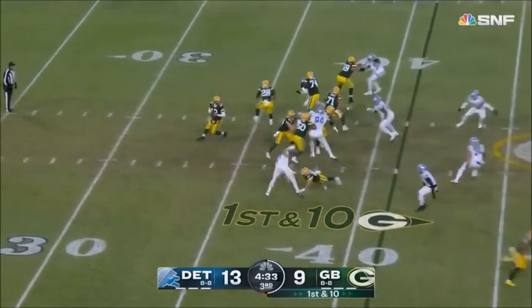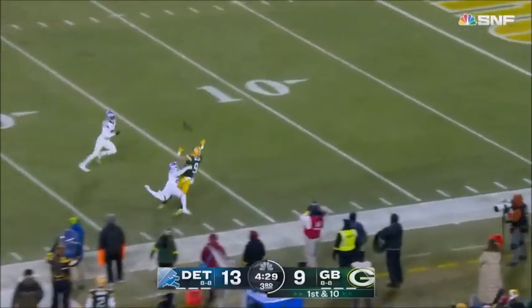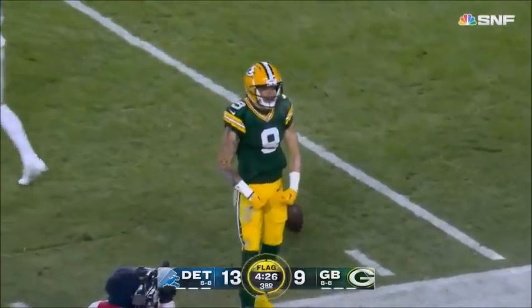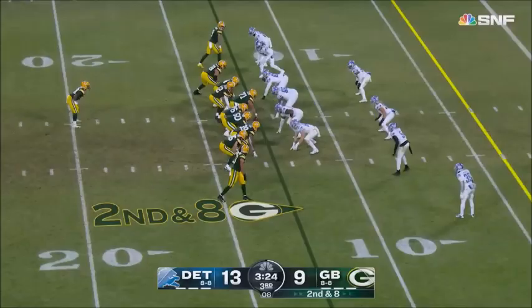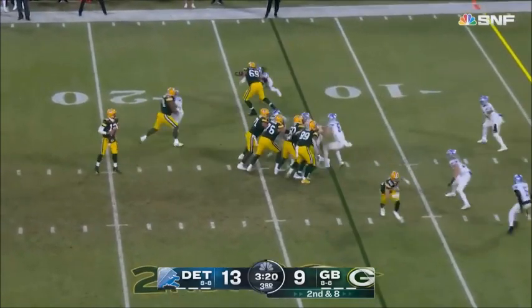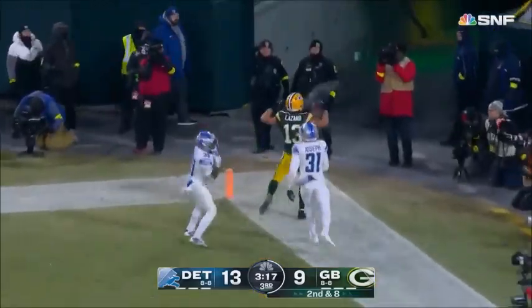Zayvon Gura came back to block Hutchinson. Rodgers, deep ball for Christian Watson down the sideline. Watson, did he bring it in? A flag is down and he caught it anyway, at the 14-yard line. Rodgers faking, throwing, back at the end zone. Lazard. Touchdown, Green Bay.